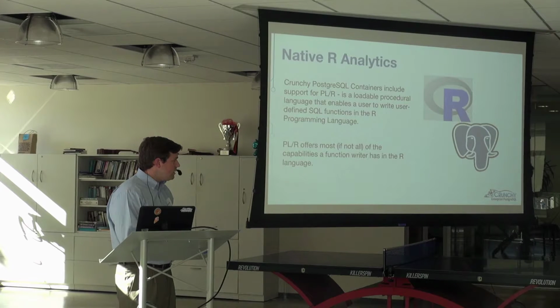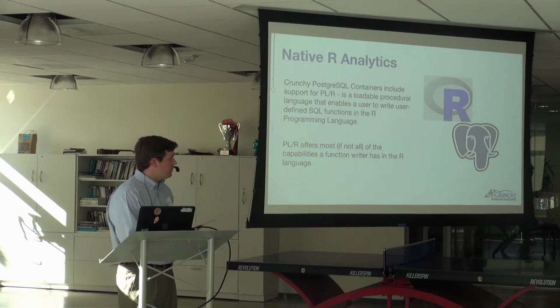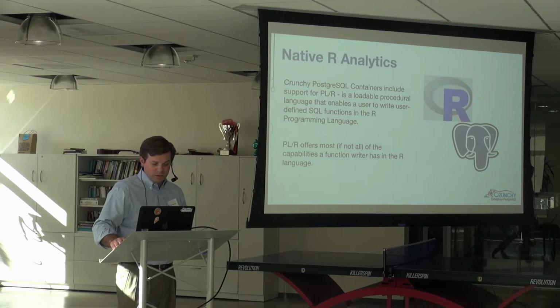But generally speaking, for folks who are in the analytics space and who like R, you can do a lot of cool things. R needs no introduction, and this is an extension that specifically allows you to run R functions directly against Postgres, and it's something that we make available as part of our tile. So if that's a particular use case that's of interest, it's a pretty cool capability.